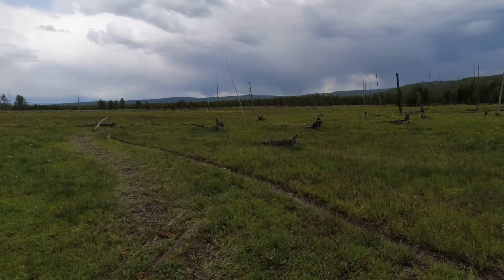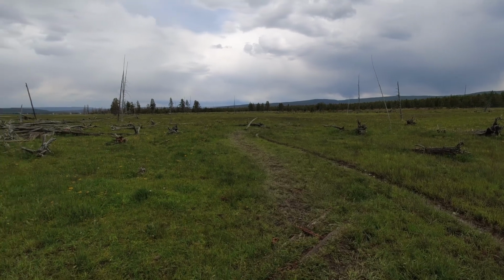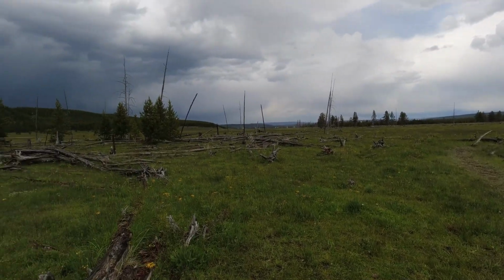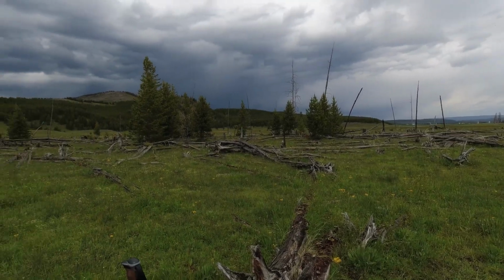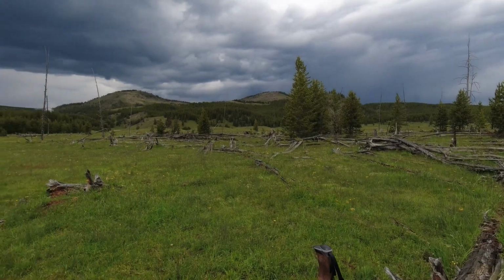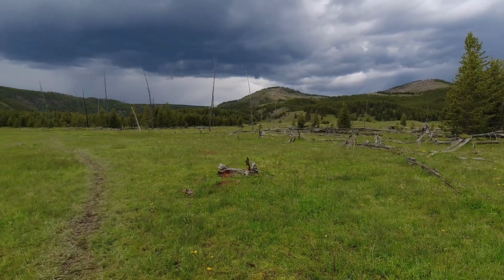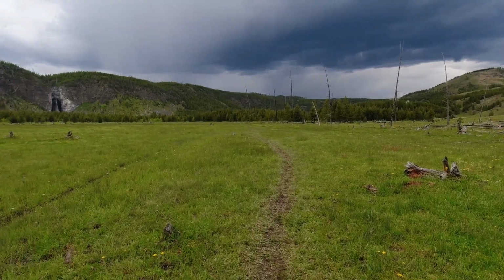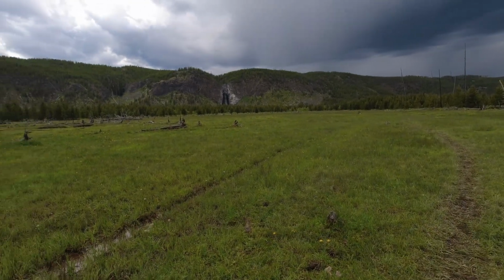Let's take a 360-degree look around at Imperial Meadows. It's a bit marshy out here, which is not a surprise for a meadow in June. Obviously there are mosquitoes. There's the Twin Buttes in front of the storm clouds, and then we'll see Fairy Falls bombing down the mountain.